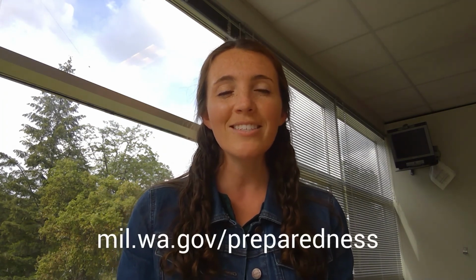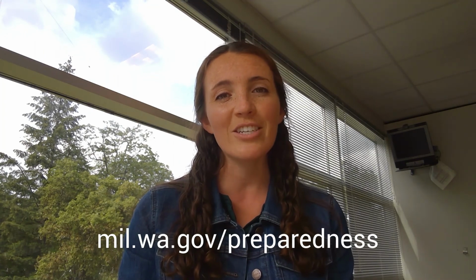So those are the 3 steps to disaster preparedness. If you would like more information, you can visit our website at mil.wa.gov/preparedness.